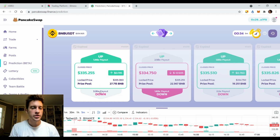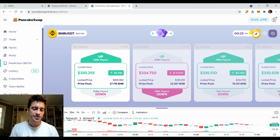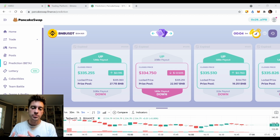Now, how do we hedge that? So what you would also do is you would go to Bitness or HXRO, and you would also put a $33 bet on BNB rising in order to hedge against this one falling. So let's back up and let me explain what that means. Because the payout's so good here, let's say that we put $33 on Bitness, BNB 5-minute for it to rise. Great, makes sense. And then we also put 0.1 BNB, which is $33 worth of BNB, onto Pancakeswap for down.